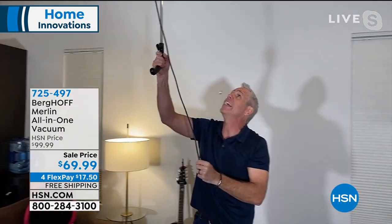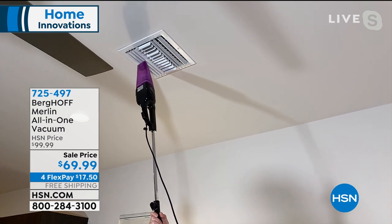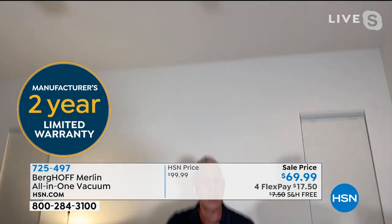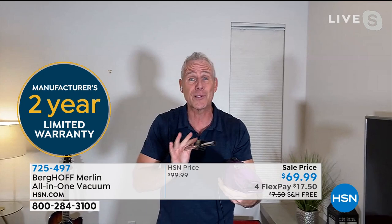How about the heating vent or the AC duct? I'm getting this without stepping on a ladder, without taking my own life into my own hands. And just like that, it becomes a handheld. This thing is absolutely phenomenal.